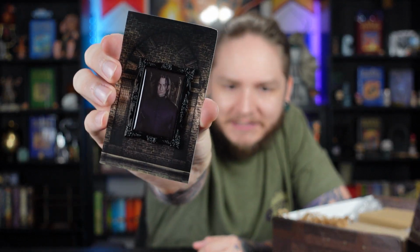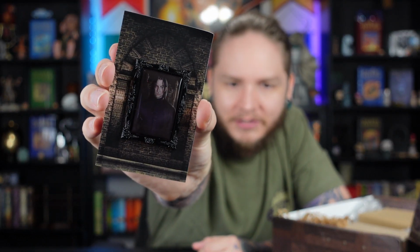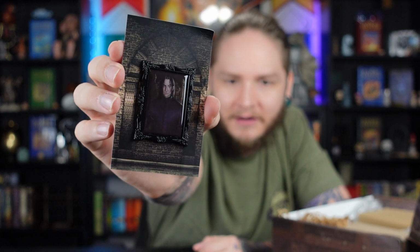I was going to be so upset if we didn't get something Snape related, but we did, and this is awesome. Just absolutely cool. Once again, take a look at that really neat looking pin there. So well done. Good job. This is another awesome pin.